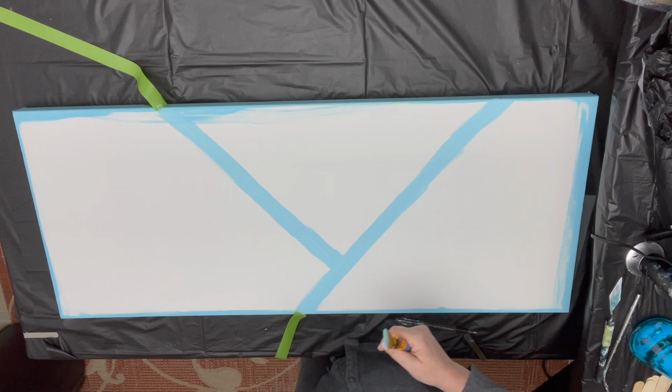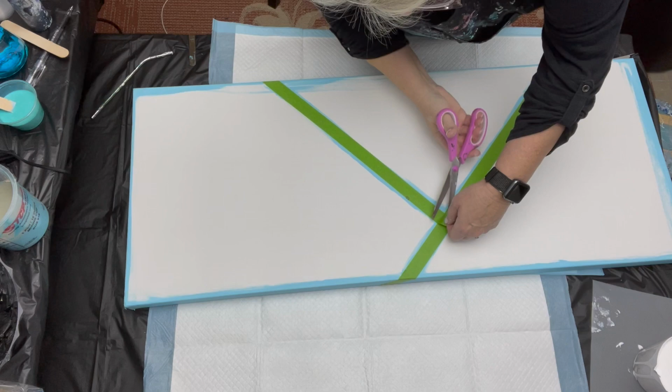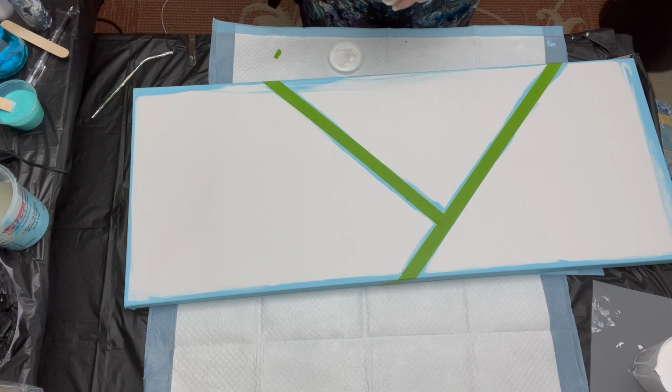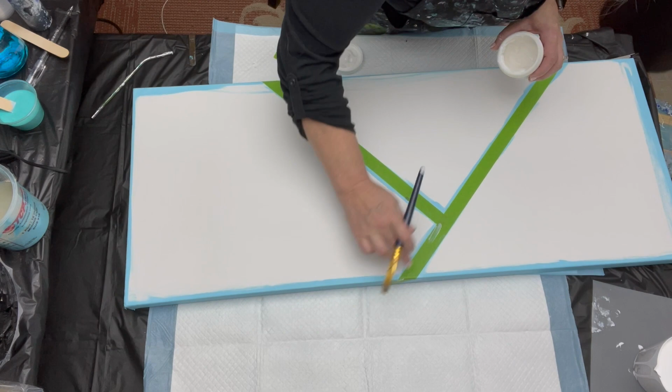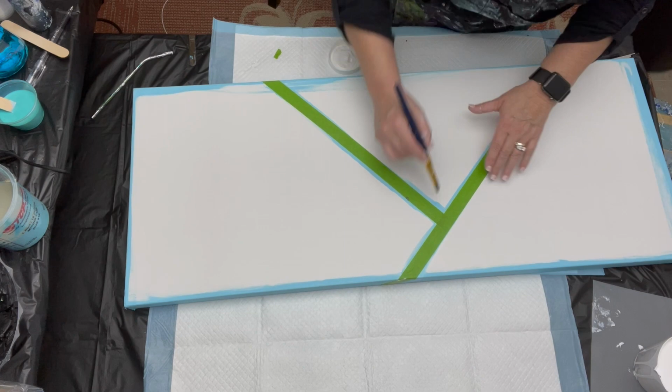Hi everybody. Okay, I am back. The blue paint is now dry and I'm putting the tape back on where the lines are going to be. Right now I'm using a golden gloss gel, and it just helps seal the edges so that when I paint over the tape, there's no paint that seeps under the tape. It kind of seals the edges.